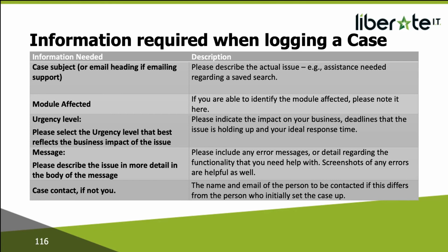Around urgency level, we really want to respond to you in a timely fashion. I'll get into our SLAs in a second. If there's something that's actually holding up your business, we want to know about that. We want to know that this is super crucial and important to you. So please send that through.